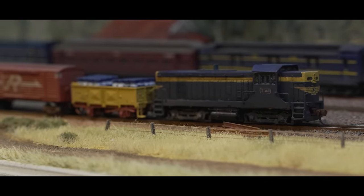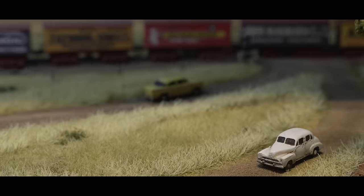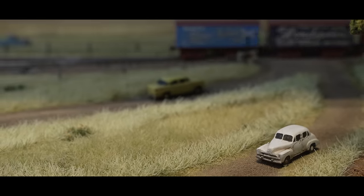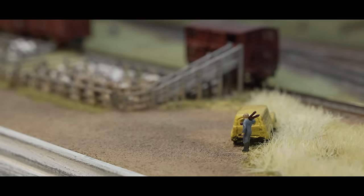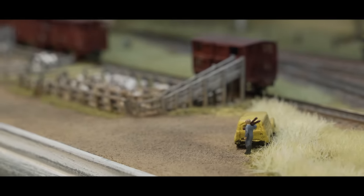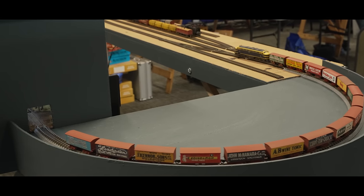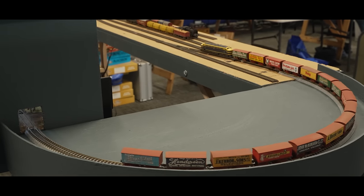The layout is based in the early 1960s and 1970s, and has been a bit of an on and off project for a couple of years. The station buildings are built from styrene, while other buildings are kits. As well as that, the locomotives and rolling stock are also largely kits.